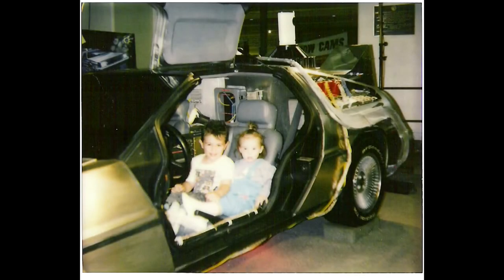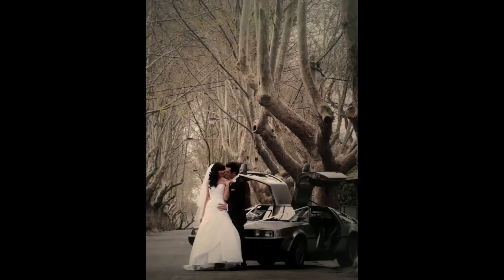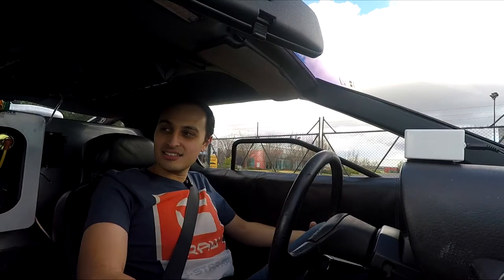Well, I bought the DeLorean because I've watched Back to the Future since I was about 3 years old. And I love cars, so I thought, well, I think I should buy a DeLorean to incorporate both my hobbies in one stainless steel package. What have I done to the car?